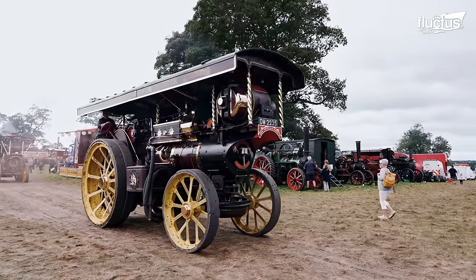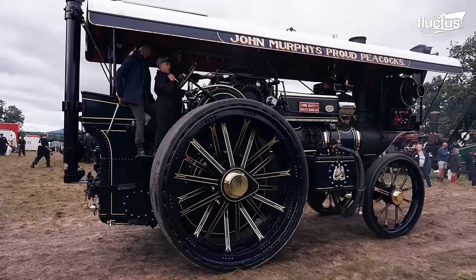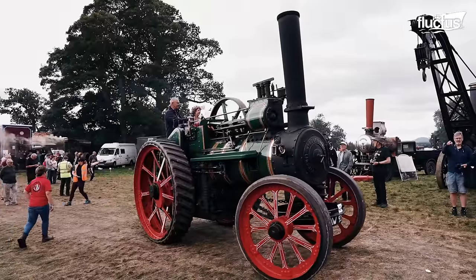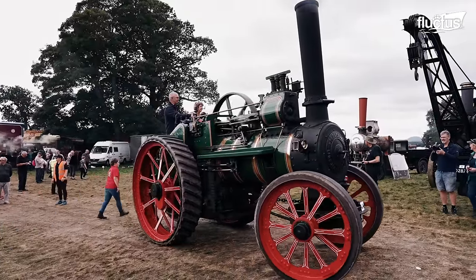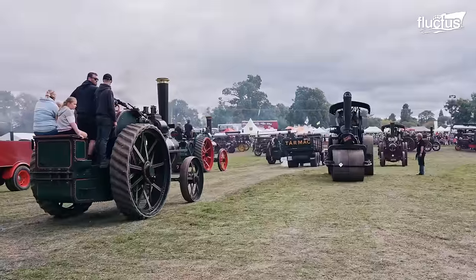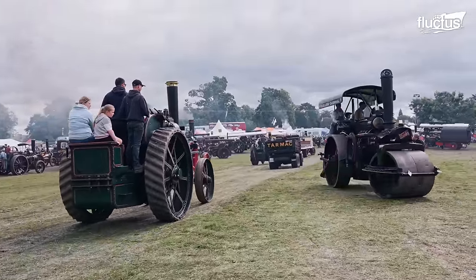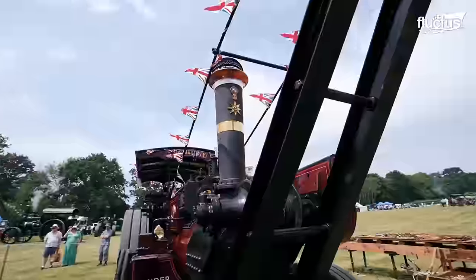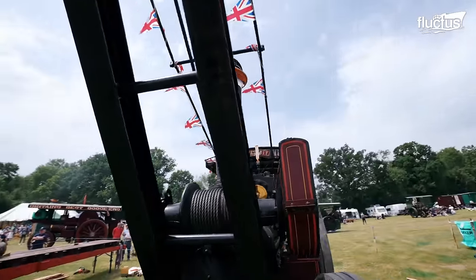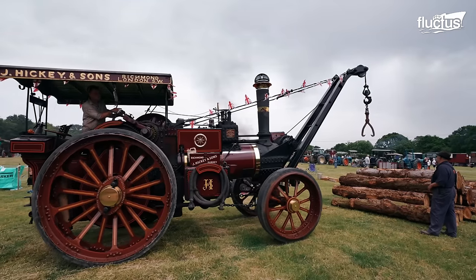These vehicles replaced horse-drawn carriages and wagons, enabling faster, more efficient, and heavier loaded transportation over longer distances. A Burrell crane engine had a self-propelled design used for heavy lift machinery, not to forget their role in the logging and wood industry.